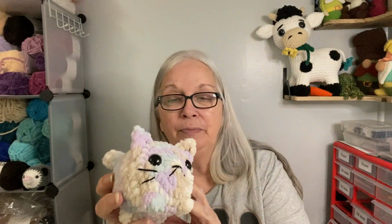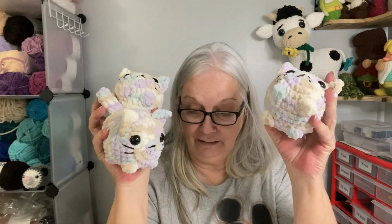Then the other color that I picked up when I was at Walmart, because the yarn aisle was right next to the pet section, and I was there to get cat litter, and I took a detour down that aisle, and I picked out 2 colors. This one is called Cloud 9. It's not necessarily the cat colors, but I like that little bit of purple in it. So I did 3 of those.